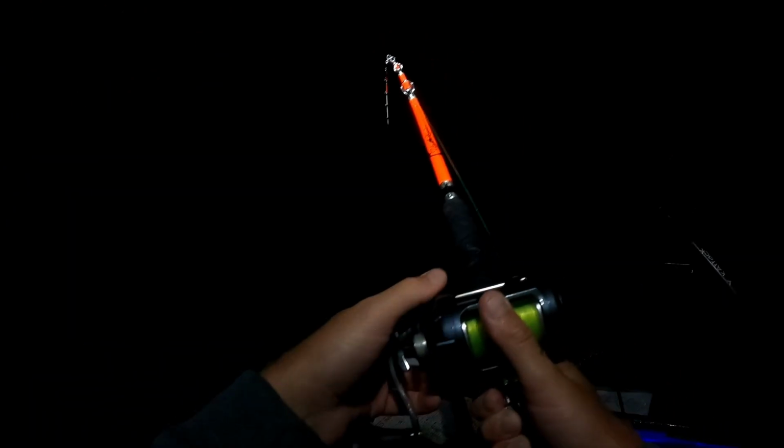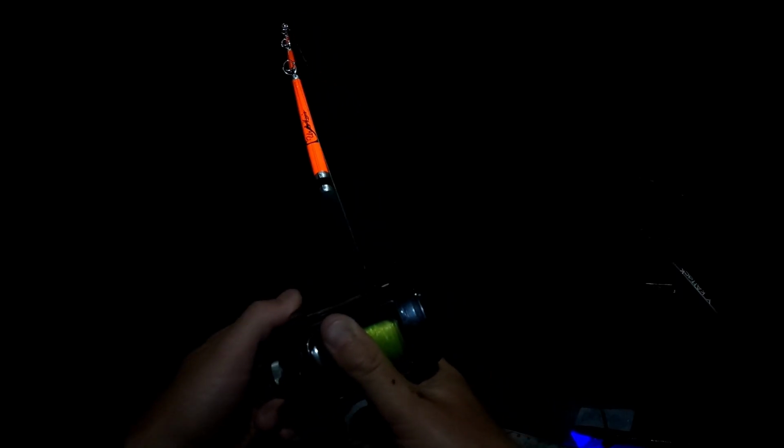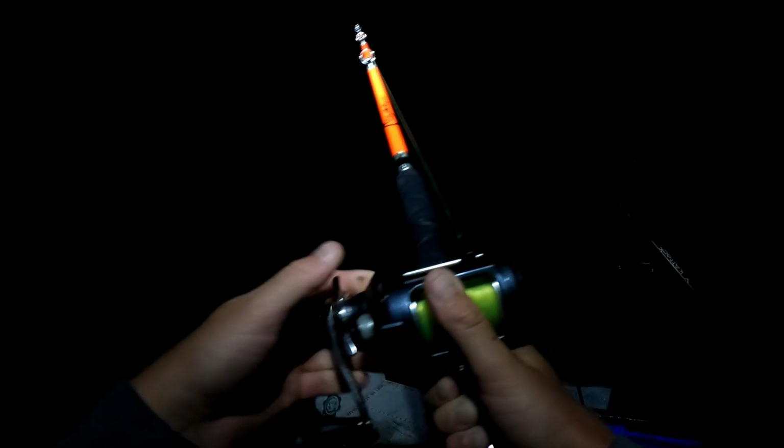So this big guy must have been cruising the ledge. That was my bait. That was right on the ledge. So I'm going to toss another one back out there in a minute and try and go back to sleep. But that's a good size fish right there. That's going to be really close to that 38-inch mark again. But I think just on the underside if I had to guess.